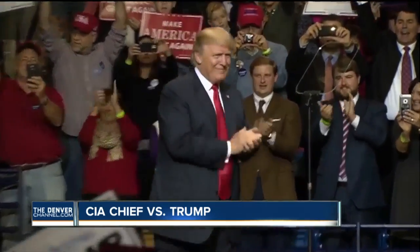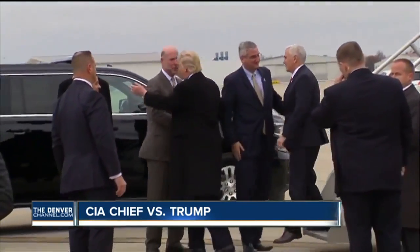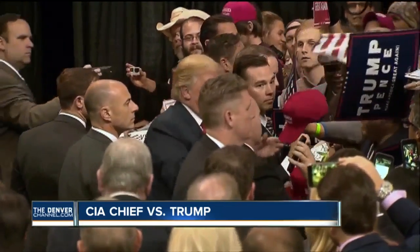Trump has forcefully criticized intelligence agencies over what he says was unfair coverage caused by leaked information from intelligence officials. Trump compared them to Nazis, a statement Brennan took exception to. What I do find outrageous is equating an intelligence community with Nazi Germany. I do take great umbrage at that.